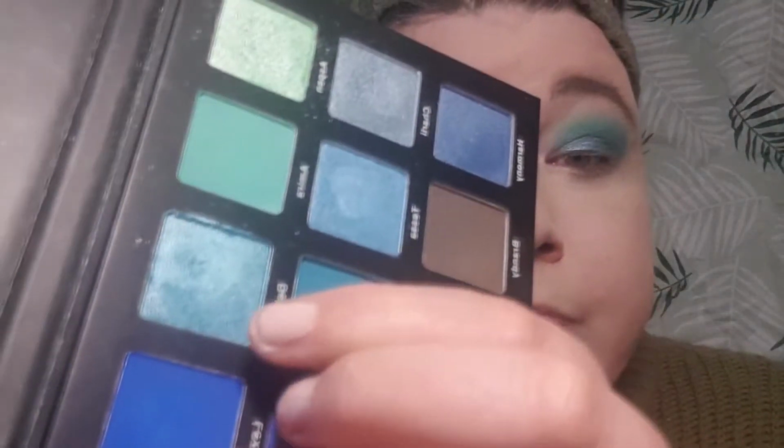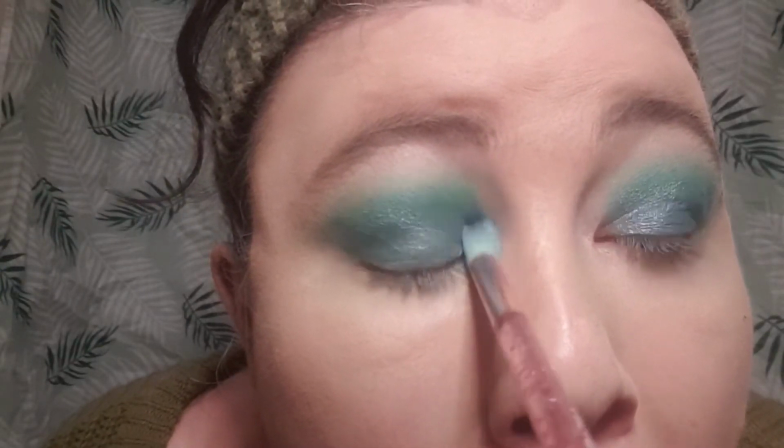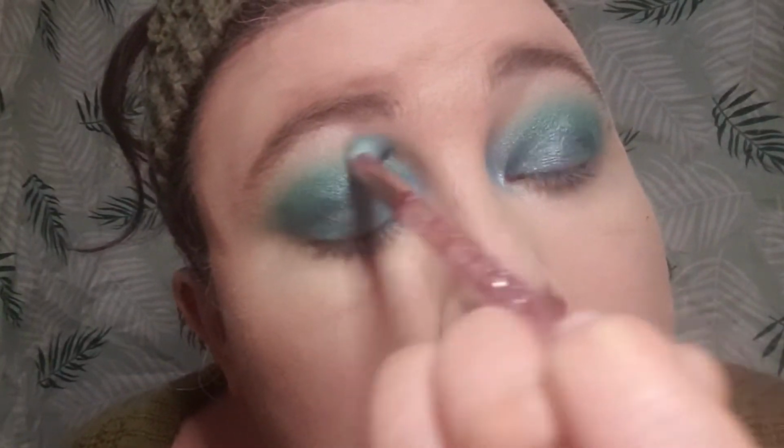I'm going to take Delta. And I wiped off the brush previously from using it. Okay, so that's definitely more blue than what I thought, but it's still really pretty. Yeah, pretty shimmers. And then for the bit there, I'm going to take Sky, which is that really interesting pinky shade.